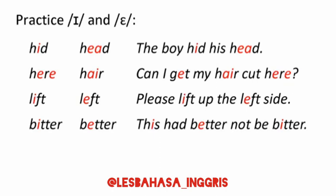Hid, head. The boy hid his head. Here, hair. Can I get my hair cut here? Lift, left. Please lift up the left side. Bitter, better. This had better not be bitter.